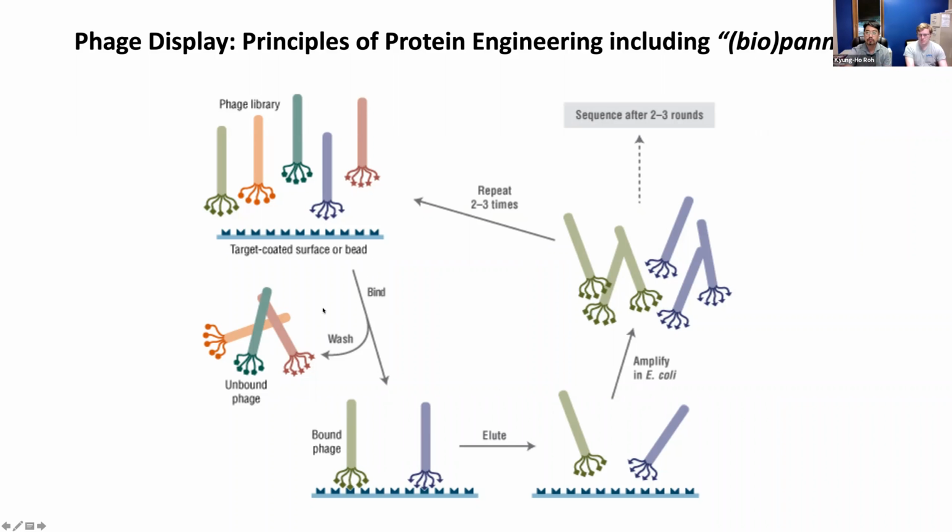So after these 3 rounds, we will potentially have some particles that have very, very high affinity ligands attached to the target. And then, as Michael also said, by looking at the DNA sequence, the beauty of this technology is this: the DNA is essentially dictating the peptide. So by looking at the DNA that is isolated from this virus, we can know exactly what type of peptide will give us this high binding.